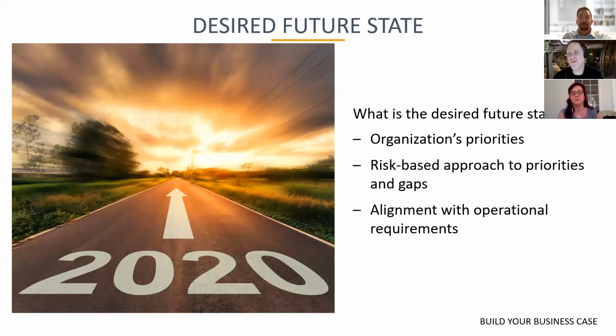Now that you know where you are, where do you want to go? What is your desired future state? Where and what can you accomplish this year? What can you accomplish in the next 3 to 5 years? And what is your overall end state? What is your nirvana?